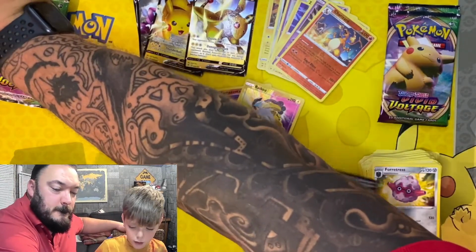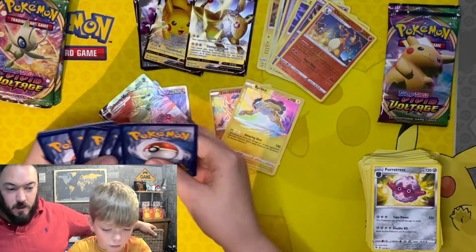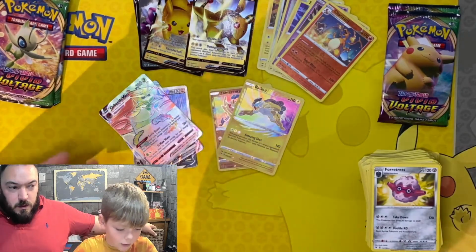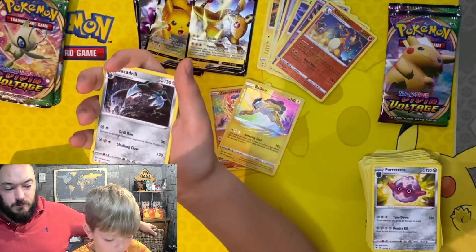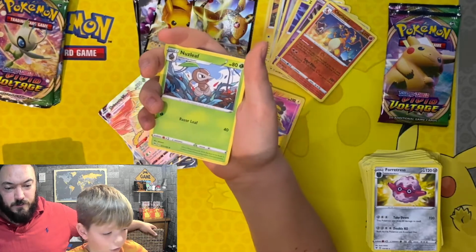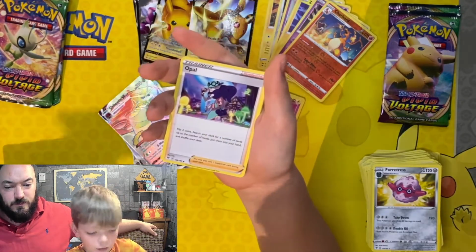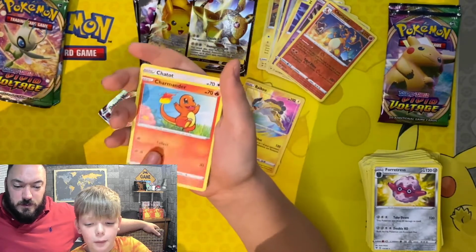So, layer. Right, so, 1, 2, 3, 4 at the front. Right. A psychological energy or a psycho energy. Exodrill. Nuzleaf. Opal. Charmander. Whole Charmander family again.